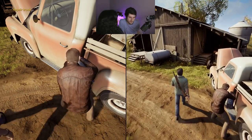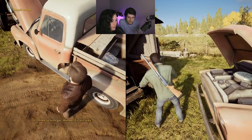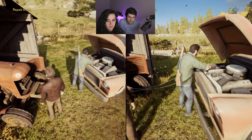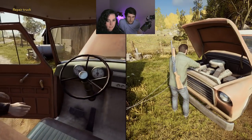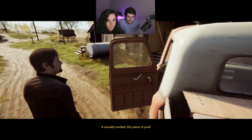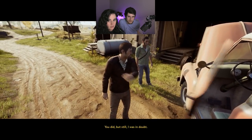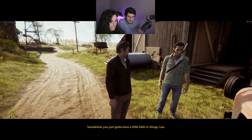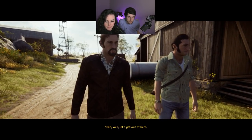Start the car with the tractor. It's filled up with gas. Yeah, I wonder if it will start. Don't backseat the car game. Now. Yeah, start the car. Oh shit! It actually worked. This piece of junk. There you go. Yeah, I told you so. You did, but still, I was in doubt. Sometimes you just gotta have a little faith in things, Leo. Faith, huh? Yeah. Well, let's get out of here.